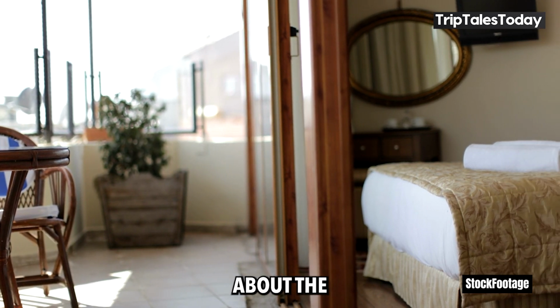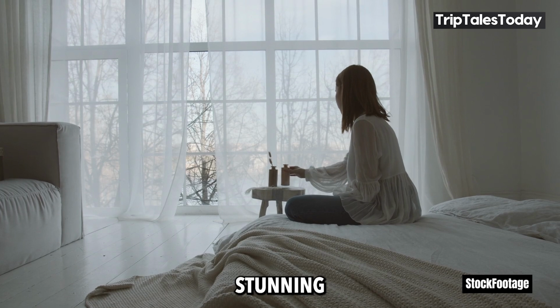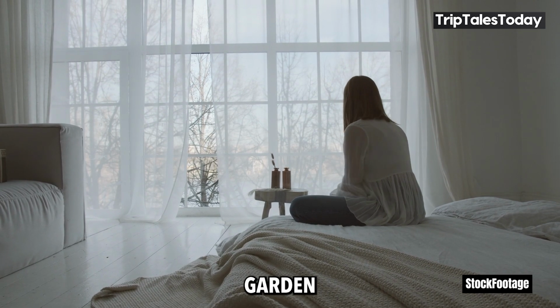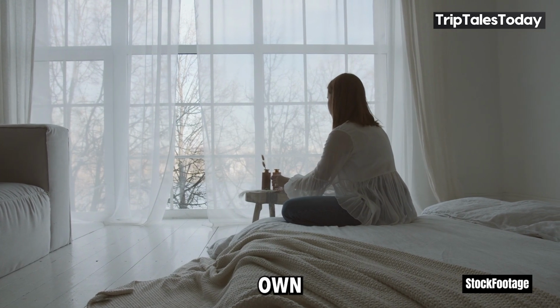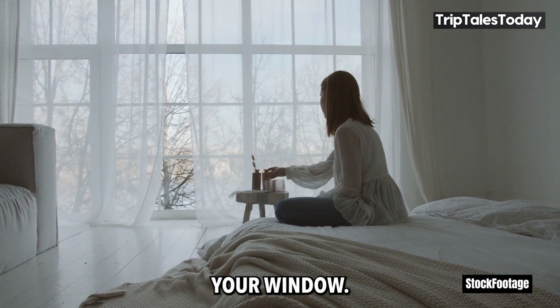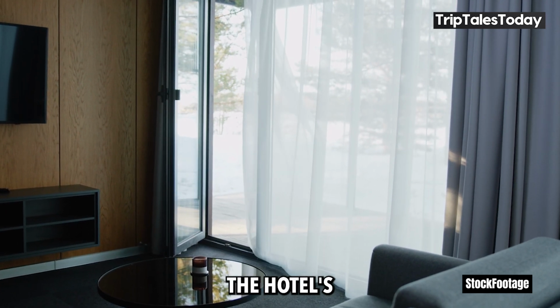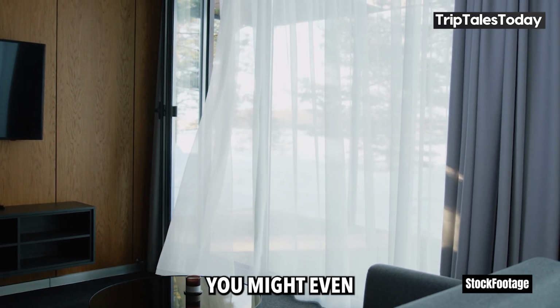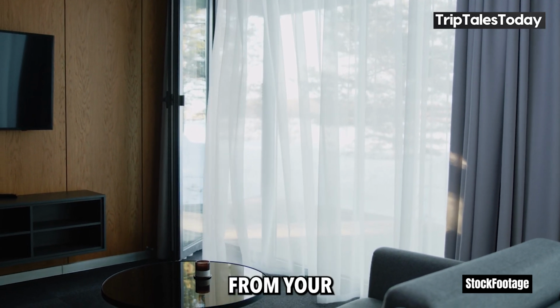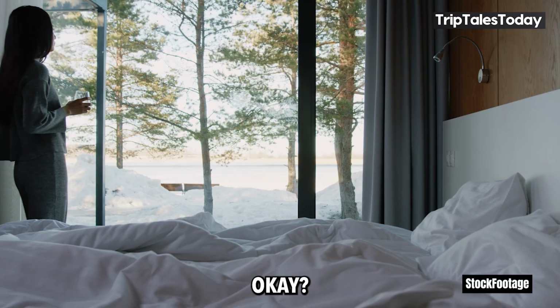Now, let's talk about the views. Depending on where your room is located, you might be treated to stunning ocean vistas, lush garden scenes, or sparkling pool views. It's like Mother Nature's own screensaver right outside your window. And for those of you who like to travel in style, the hotel's ecological setting adds a unique touch to your stay. You might even spot some local wildlife from your balcony. Just don't try to take any iguanas home as souvenirs, okay?